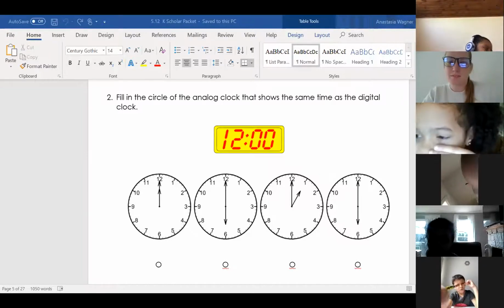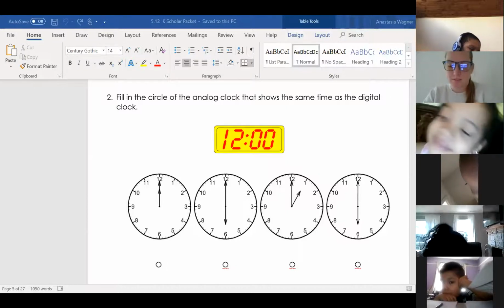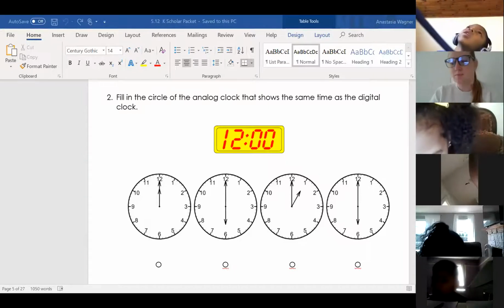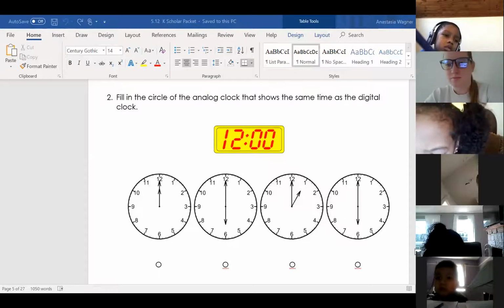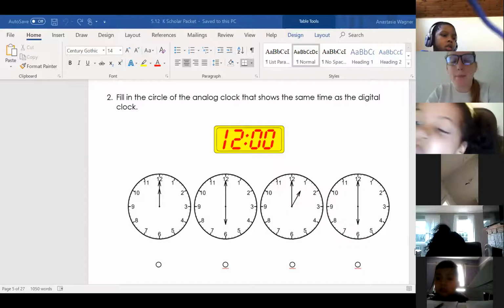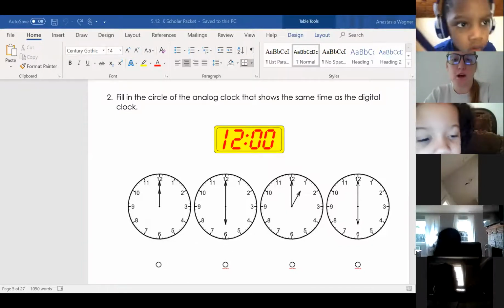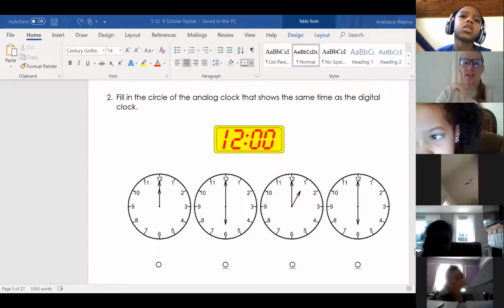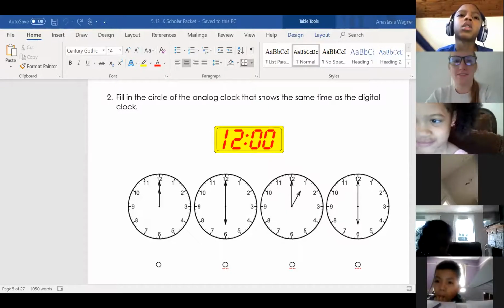I seen the clock because I was sitting on the clock that. So Noemi, we see the big hand is pointing to the 12 and the little hand is pointing to the 12. When both hands are pointing to the 12, it's 12 o'clock. Say it, it's. Good job.